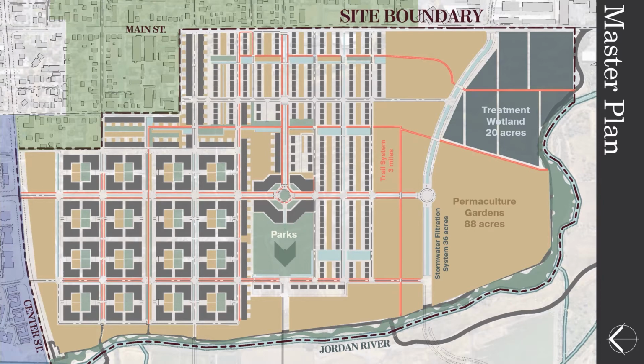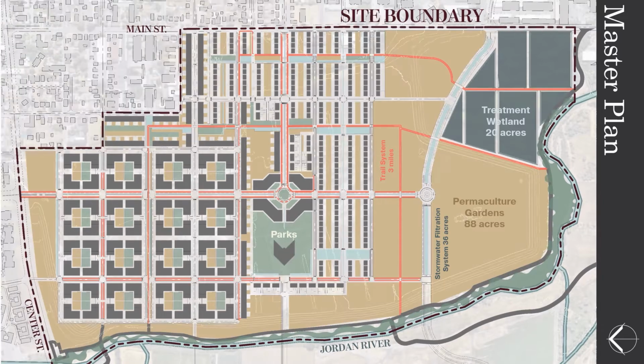And then finally, I'm going to propose a trail system that connects to the existing, and this is going to be a permaculture interpretive trail, and there's different routes and connections, but all in all it equals 3 miles. So again, here's my master plan, looking at it in almost a diagrammatic form of how my system, different elements have been incorporated and intertwined throughout.